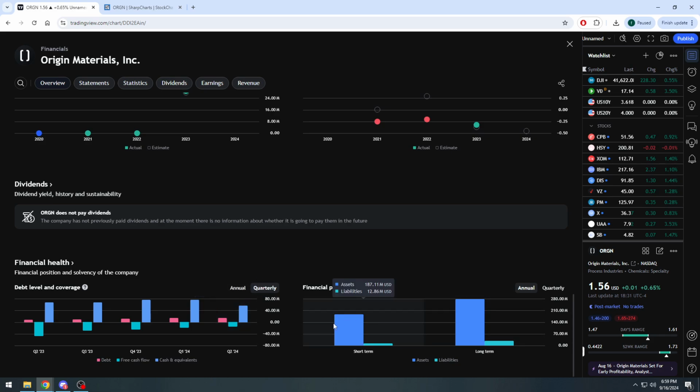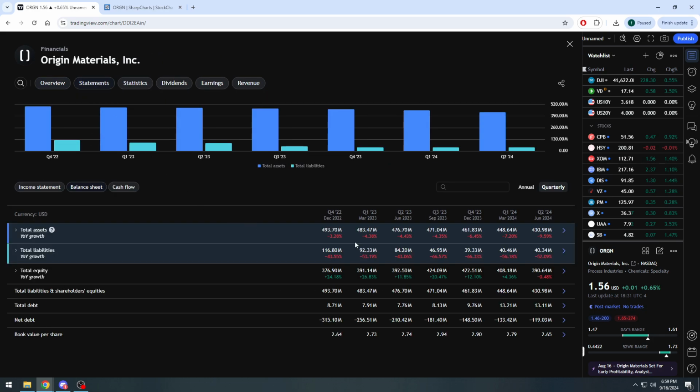But we have assets heavily outweighing liabilities, both the short and the long term. We looked at this last time, the way they really trimmed down their liabilities here. Yeah, assets took a hit, of course. We were approaching $500 million. As of last quarter now, we're down to about 431 million. But you can see we were at 80, 90, 100 plus million on the liabilities. Now we're sitting at about 40. So assets minus liabilities yields total equity. Total equity right now sitting at 390 million.